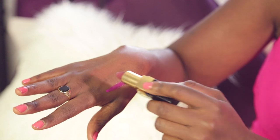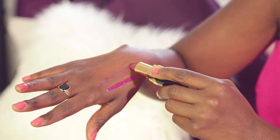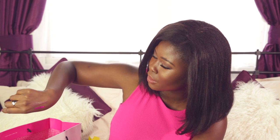I don't even want to swatch it for you. Is that bad? I'm joking, I'm joking. Okay, this is what it looks like. Oh my gosh, just look at that. That is so pretty. If you can see that, that is just like my lips but better.